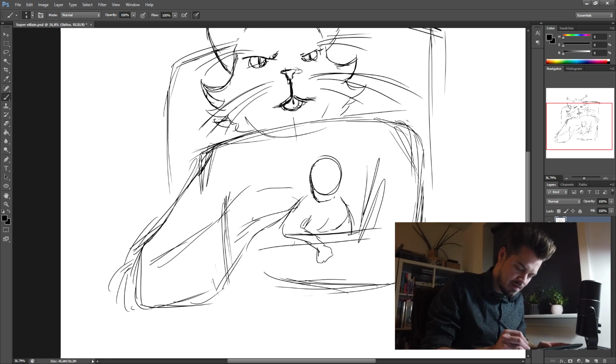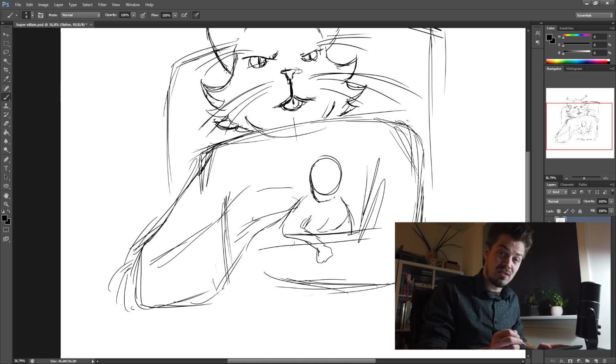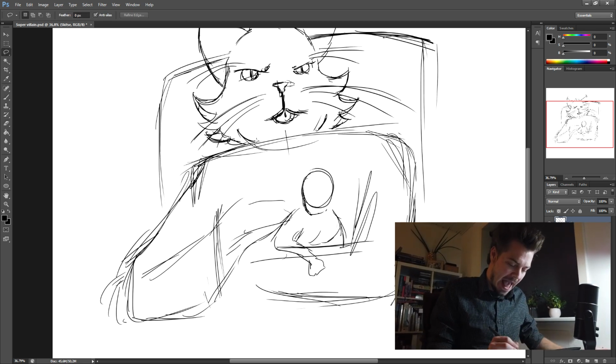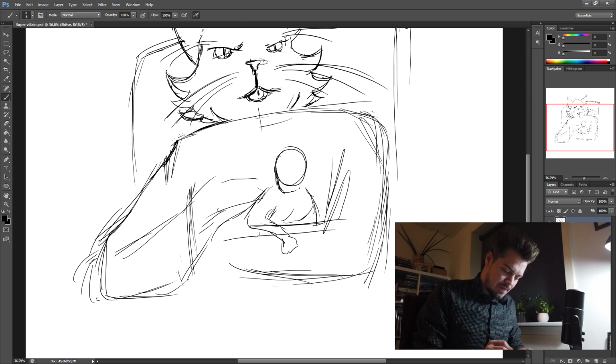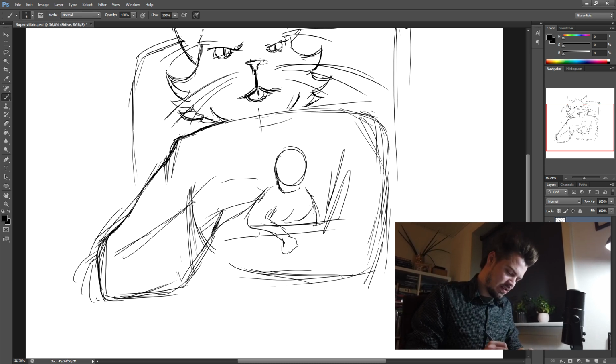Okay, Mr. Fluffy Cat, Mr. Evil Cat, Dr. Cat. I think that's what we shall call him, Dr. Cat. Okay, so we got our Dr. Evil kind of jacket here.